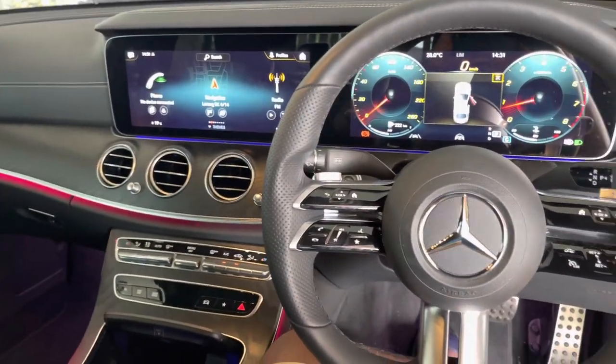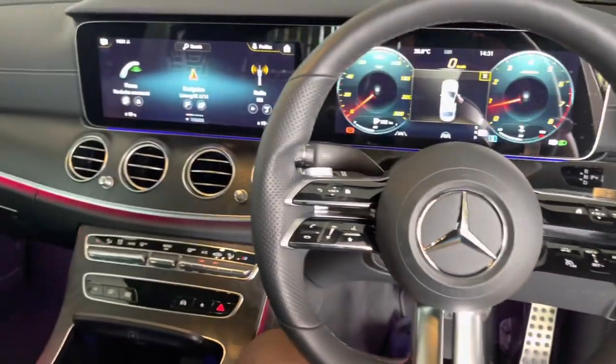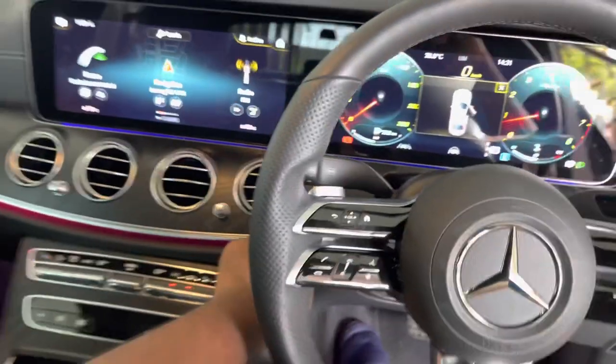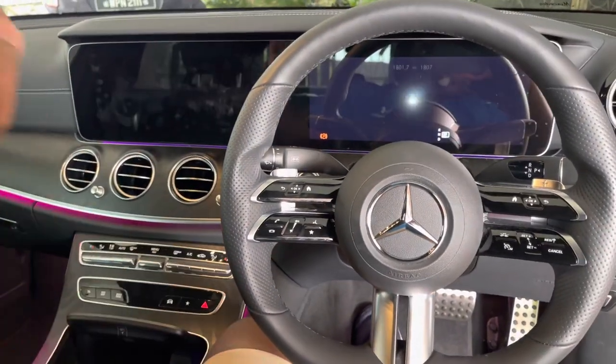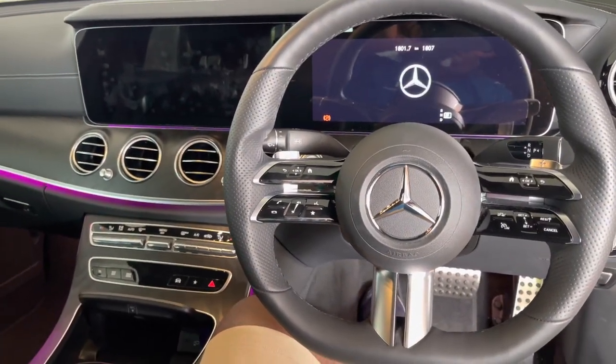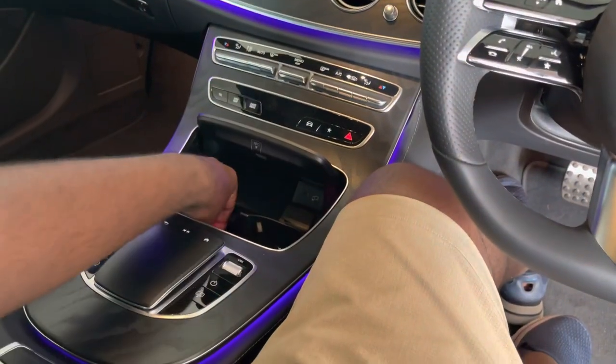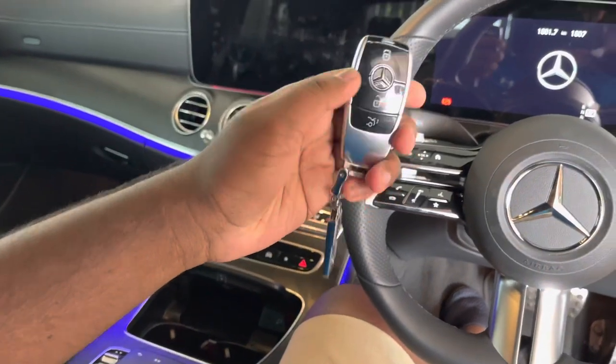Alright, so I guess that's it for the startup. We can turn off right now. As you can see, everything just turns off. And then let's take a look at the rest of the car.